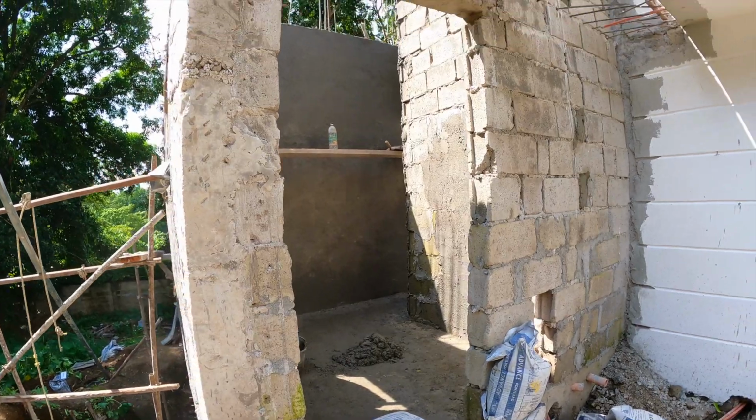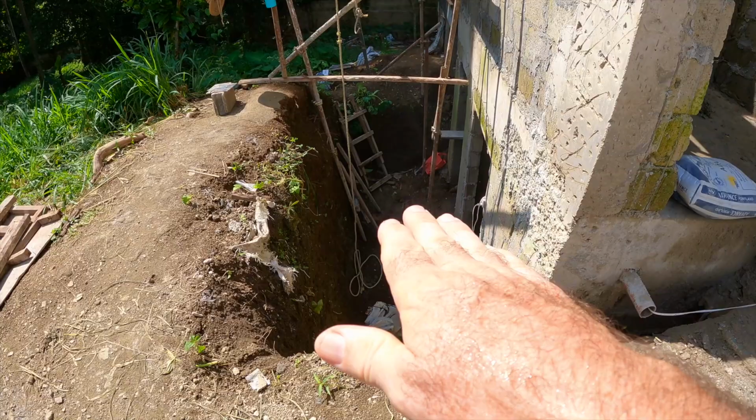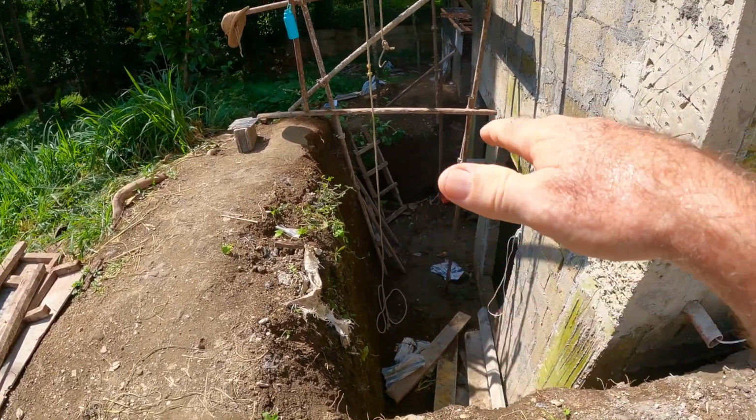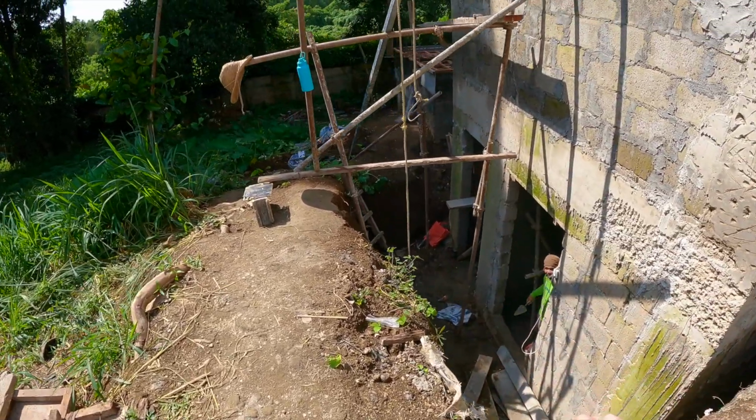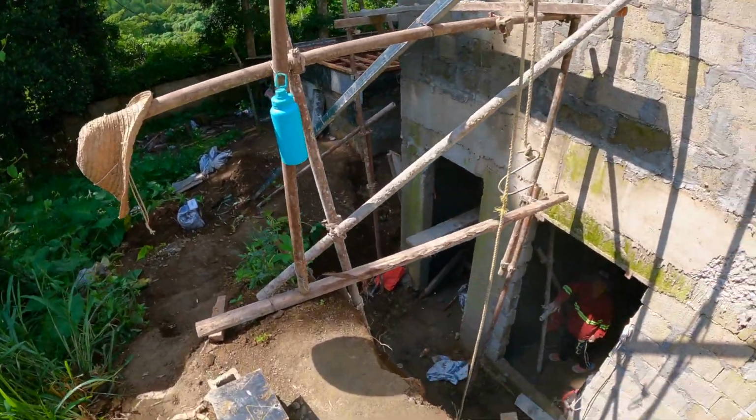So it looks like the dirty kitchen area has 2 access ways. The reason this is so deep down here, these are going to be steps. The steps are going to take you to the backyard, where they'll have like an outdoor garden space behind the house.